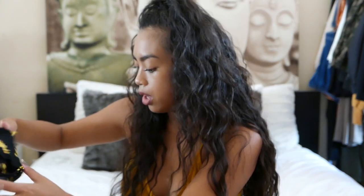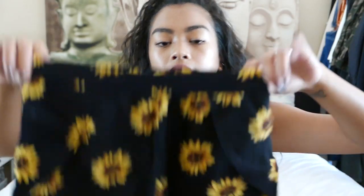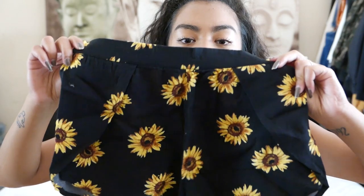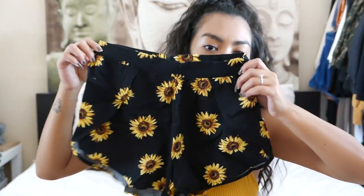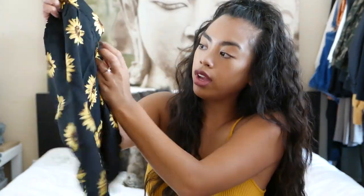That's another thing I got, guys. Like, I honestly forgot, so I don't know. Oh, oh yes, oh my god. This is how the set looks. And I'm gonna show you guys the shorts first. This is the shorts. It has sunflowers all around it. It's so freaking pretty. And this is the back, plain, and then just a zipper right here.